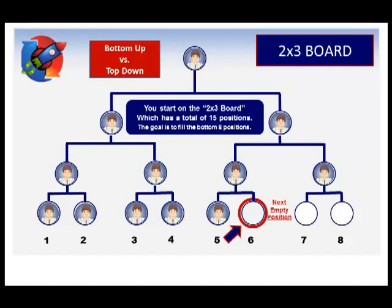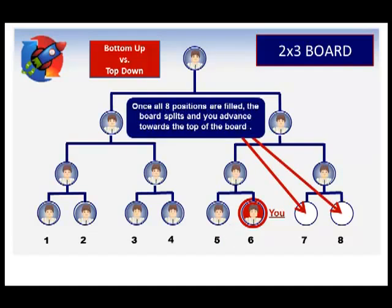Now the goal is to fill the bottom 8 positions. Now this fills from the bottom up compared to the top down, as with some programs that have used a sort of a matrix before, but this is different. Now, here's you. You're starting the board. You've already got people on your team that are going to be helping fill your team's matrix. Your goal is to have all 8 positions filled. Now remember, you're not doing this by yourself.